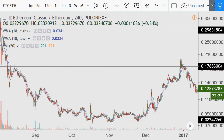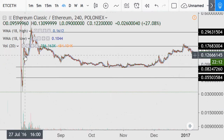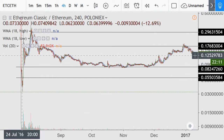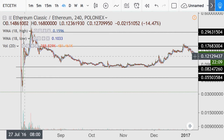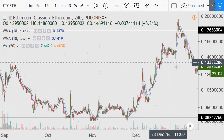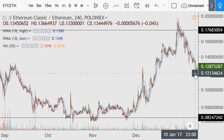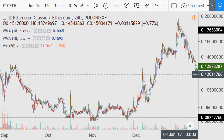Hello, and let's talk about the buy low, sell high strategy. Go over the crossing of Ethereum Classic and Ethereum. And this is its run from the start, which is into 2016, up until early 2017, so less than a year. And it's been 2 years since. So there's going to be a lot more data movement.